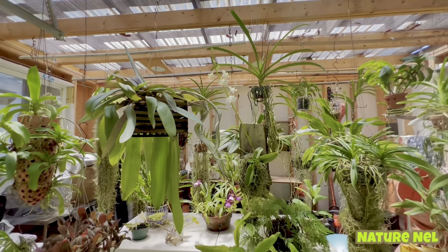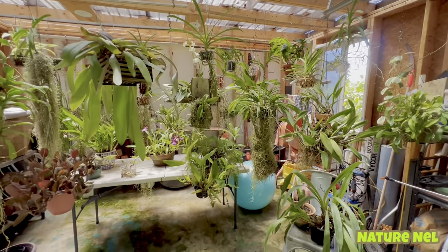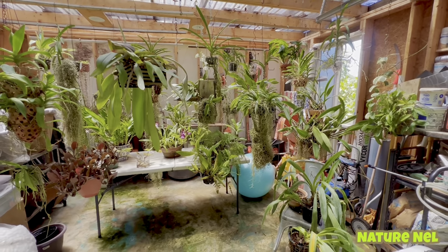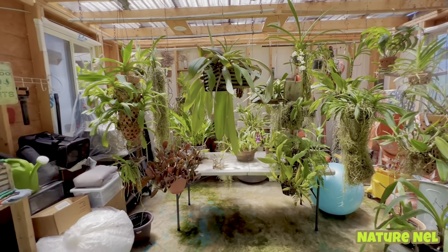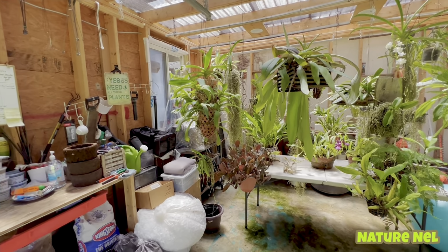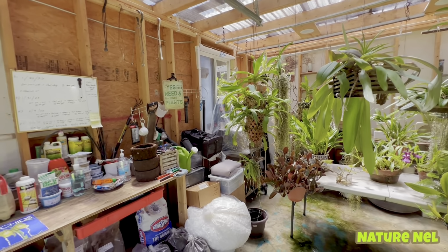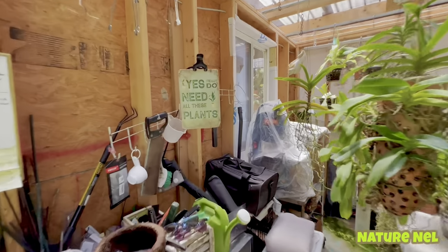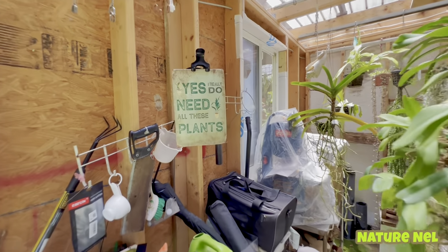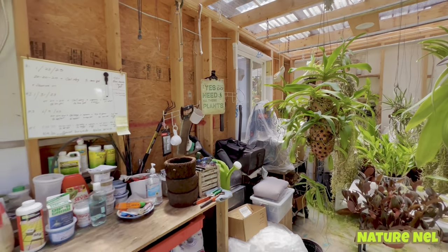All right, guys. So this is what my workspace has become, by the way. It's very organized, but the plants are taking over. Yeah, I know a lot of you people are asking, why do you need so many plants? Well, just read my sign. Here you go. Here's your answer. That's it. I just need them.